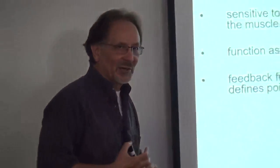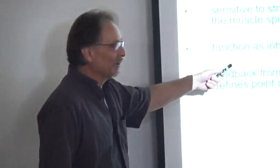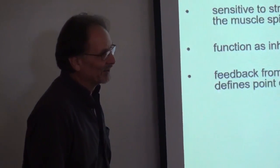It causes failure of the muscle. It causes the muscle to stop exerting force when it reaches a threshold level. So, when you go to lift something, you're straining, finally your muscle fails and you drop it. You're arm wrestling. The arm wrestling is based on whose Golgi tendon organ fails first. You struggle back and forth until finally somebody's Golgi tendon organ fails and they lose.